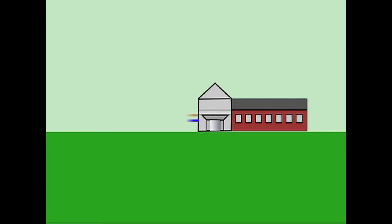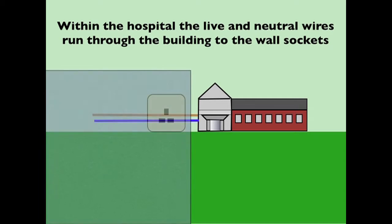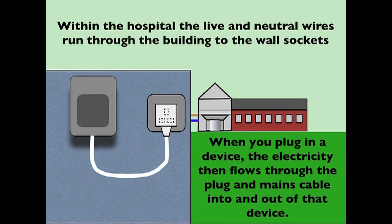Within the hospital, the electricity is distributed through the live and neutral wires which are in the walls and run throughout the building. The live and neutral wires connect to the 3-pin socket outlets that we're all familiar with. So when you plug a device into one of these sockets, you are connecting the electricity all the way from the power station, through the building, out through the mains cable into the device that we're going to use.